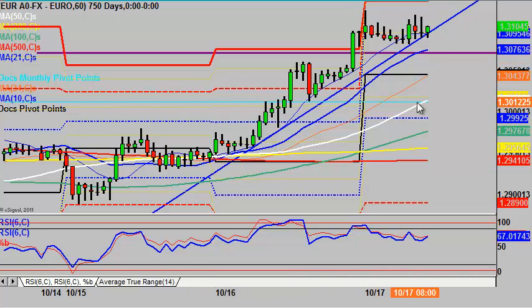Again, on this time frame, we are quite extended from the key moving averages, such as the 50, but the 200 is still flat and sort of neutral to me, but it is quite extended from the 50. So it may be either we consolidate for longer, allowing the 50 to come up, or we get a bigger correction on the hourly basis.